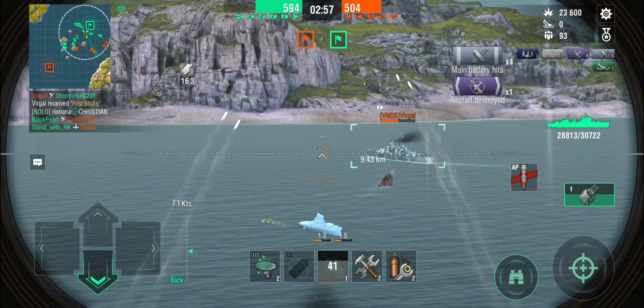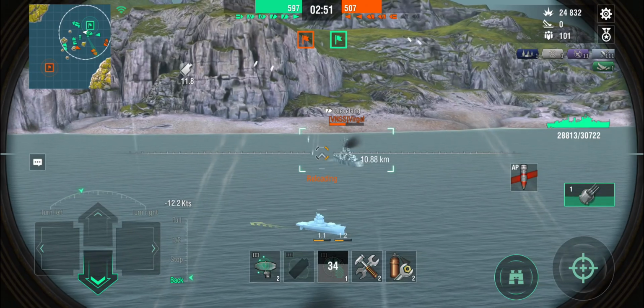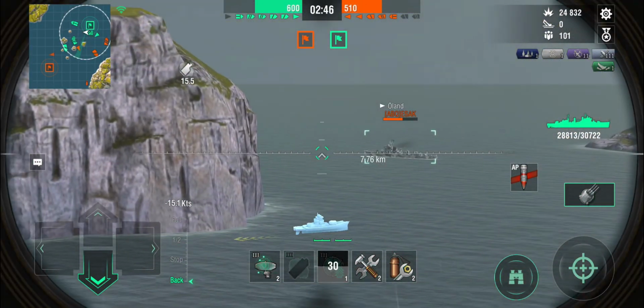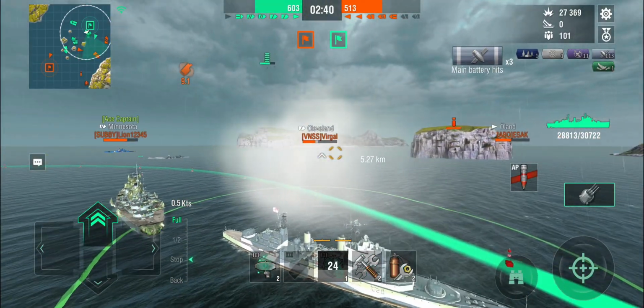Yes, I see the Erland, but Erland just dropped his torpedoes. And the Cleveland is very much dangerous for my Aki back there. So I'm going to try and help him out, but yeah, Erland, as you're giving me broadside like that, I am going to get some shots in as well, and do some damage to that thing.